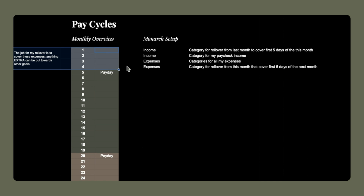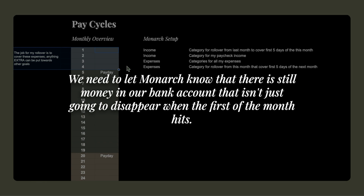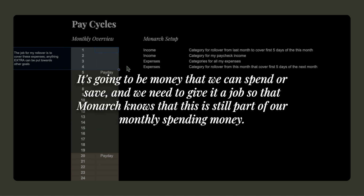Everyone is going to have different reasons for how they use their rollover. Regardless of the reason, we need to let Monarch know that there is still money in our bank account that isn't just going to disappear when the first of the month hits. It's going to be money that we can spend or save, and we need to give it a job so that Monarch knows that this is still part of our monthly spending money.